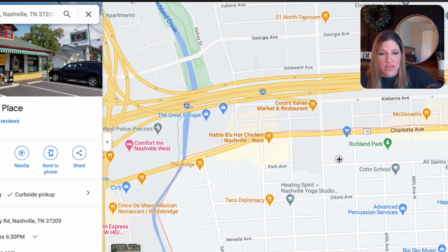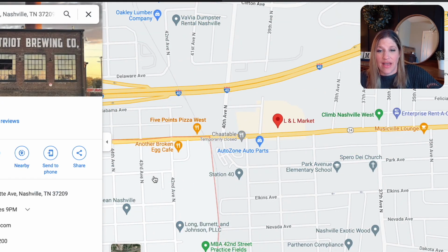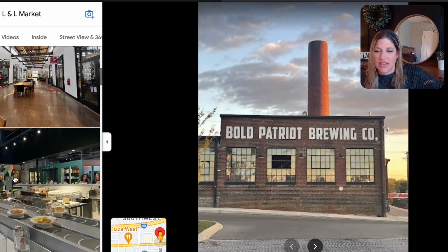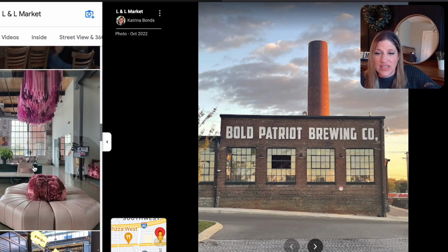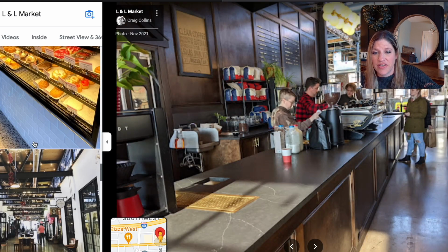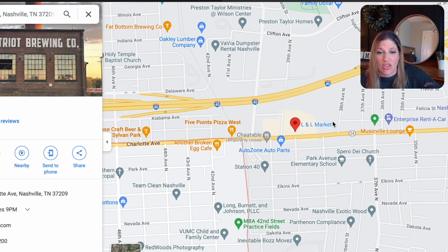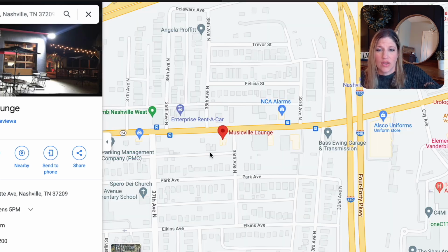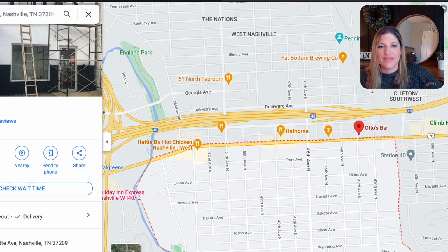But then up here on the north side along Charlotte Avenue, you're just gonna have a ton of things. One of my favorite things is this L&L Market right here. There are so many things in this L&L Market. There are so many shops. There are so many restaurants, so many different places to try. This is a women's co-working space, which is really just beautiful if you want to get out and work from there. You have the coffee roasters here. So many things. So this is like an old factory that they've turned into shops, and just a lot of things in here. You've got 5 Points Pizza West, you've got beer and burgers, you've got Musicville Lounge, and you've got other places like this Double Dogs. So lots of stuff in and around here.